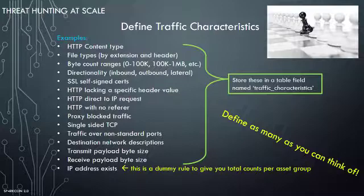That's the key. Some solutions out there will already have a lot of this out of the box. If you buy different NetFlow tools or packet inspection tools, they're going to have a lot of those characteristics already there. But I say define more, right? You kind of load it up with as many as you can.